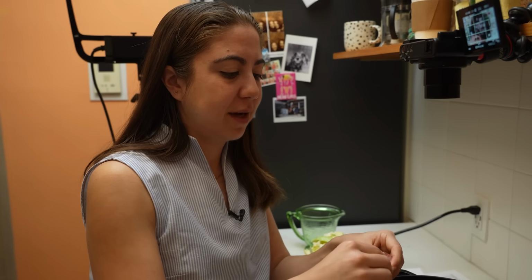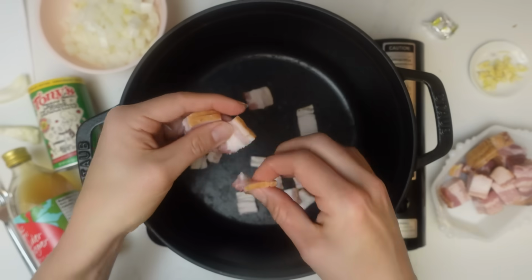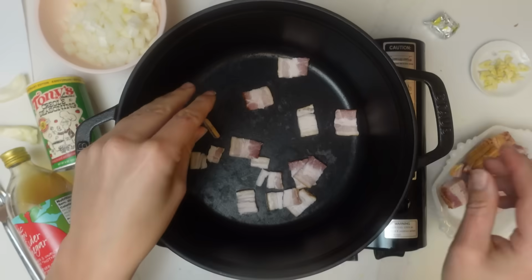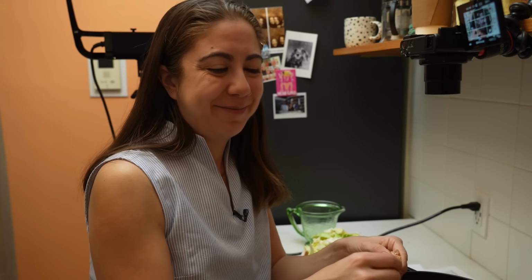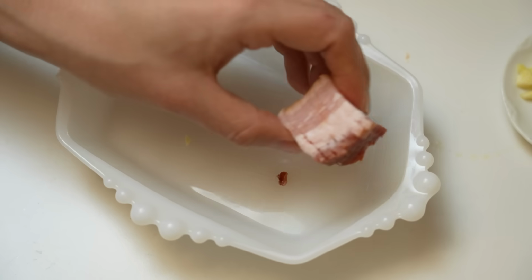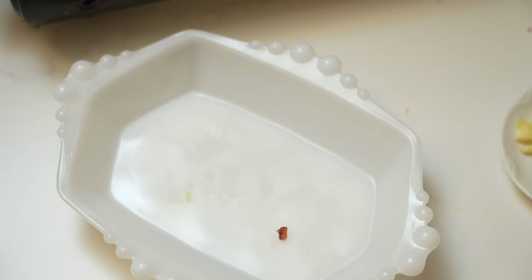It was a good idea to cut it whole, but then I didn't think about having to separate each little piece of bacon. This is my burden to bear now, my bacon burden. It's the final bacon.